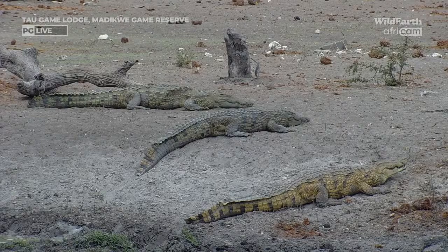Sure, that is a nice scene. Wonderful to have them all lined up like that. A coot just coming past there, having a bit of a look.